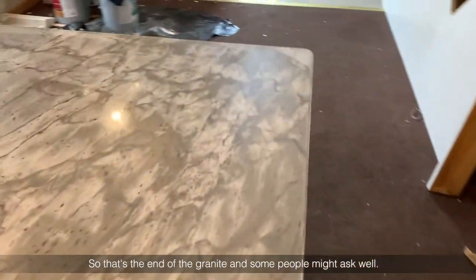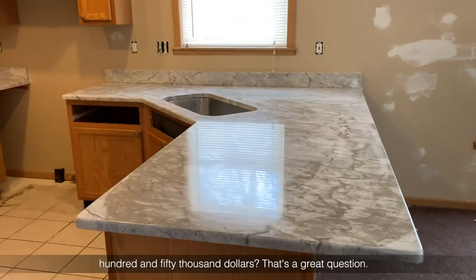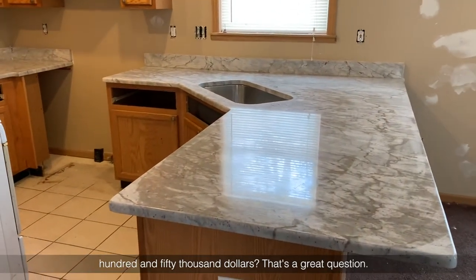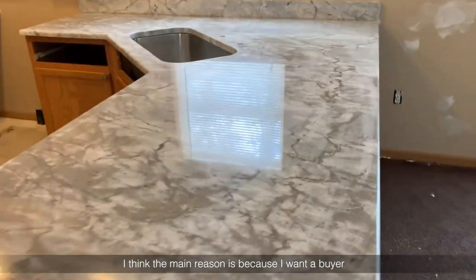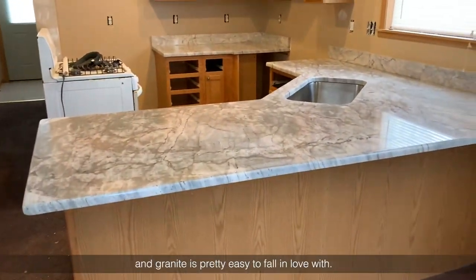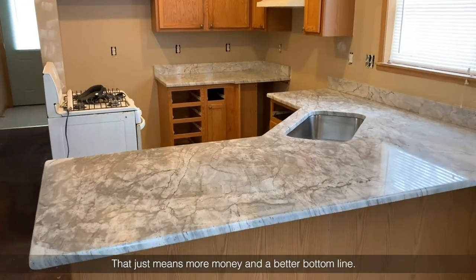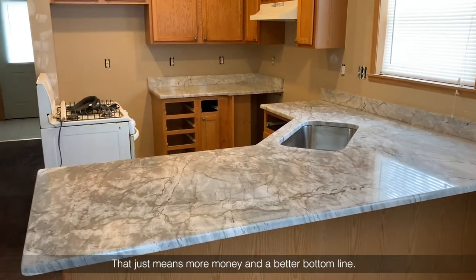And some people might ask, well, why are you putting granite in a house that's priced under $150,000? That's a great question. I think the main reason is because I want a buyer to fall in love with this house. And granite is pretty easy to fall in love with. So when somebody falls in love with a house, that just means more money and a better bottom line.